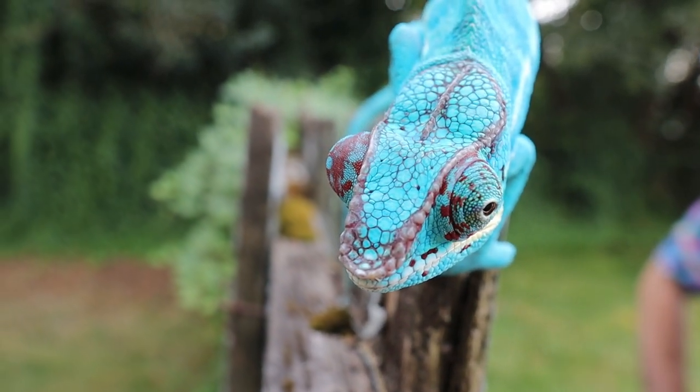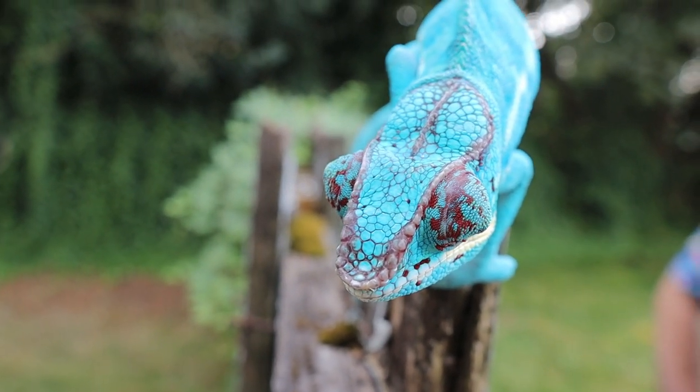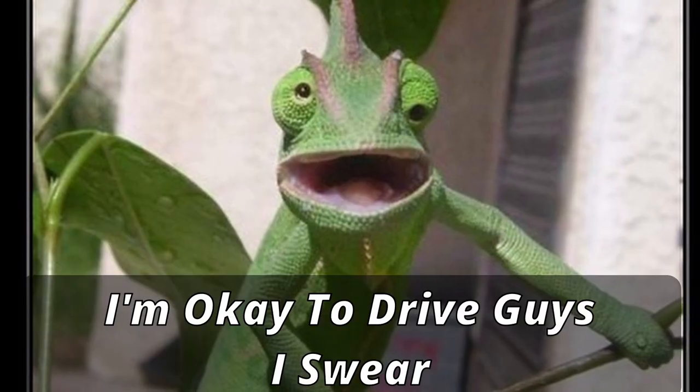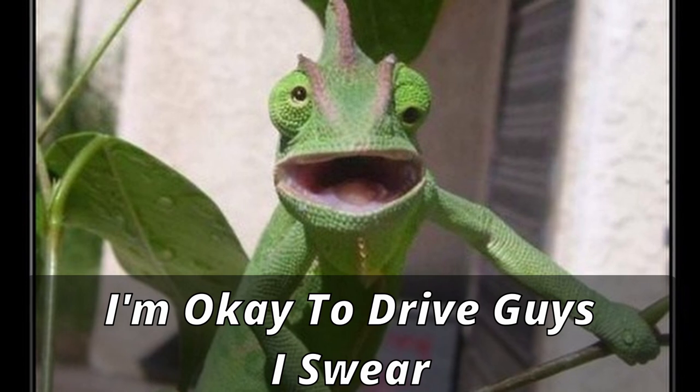And what makes panther chameleons one of the most fascinating species is the way they move their eyes in different directions. Just imagine if you were able to watch someone walk in front of you and then walk behind you too. I don't know, when I try to imagine myself doing that, I just imagine a super drunk vision.